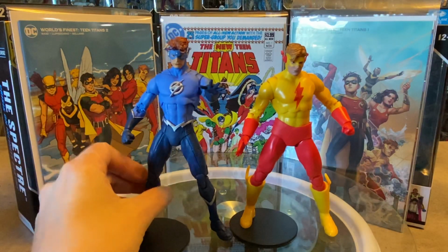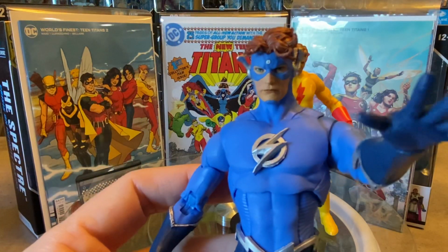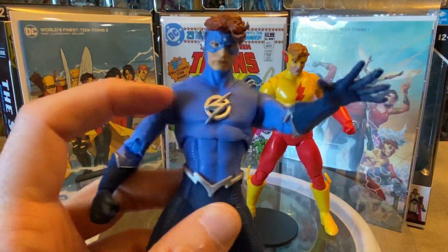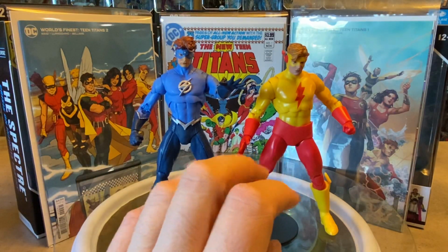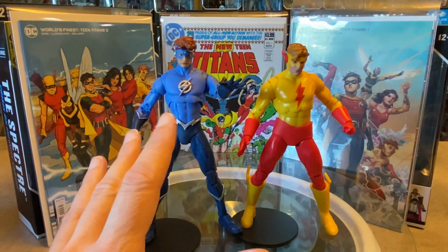But it's cool to see these two guys together. The head sculpt on this one is phenomenal as well. It's painted extremely well. Hair looks fantastic. The eyes, the sternness, just beautiful. Got the raised logo as well. Just really cool to see the growth of this character. Kind of a young, kind of late teens, maybe 20-year-old, to like a full-fledged family man here.